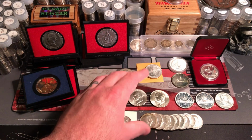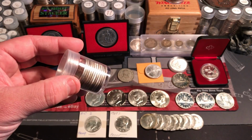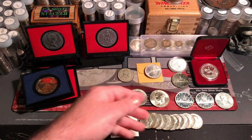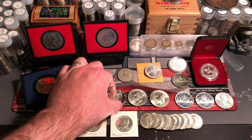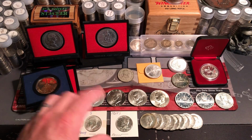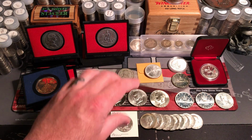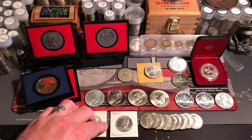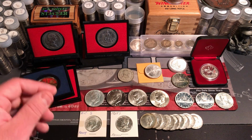If you're wondering why I got 11, it's because I was working on a tube and I needed 11 more to fill it. So why not? I picked up 11 of those. They were like $4 a piece. I think these Ike dollars were $8 a piece. So not too bad. They always take care of me at my LCS. So 11 40% half dollars comes out to be 1.627 ounces, a little over 1.5 ounces of 40% Kennedys.